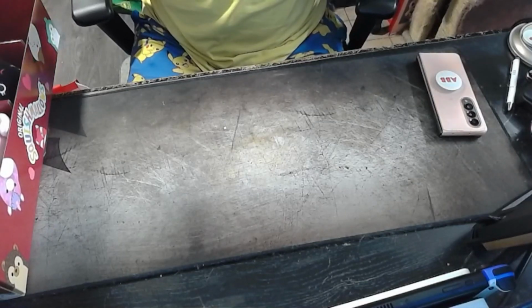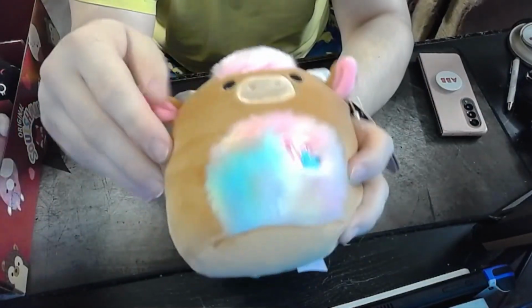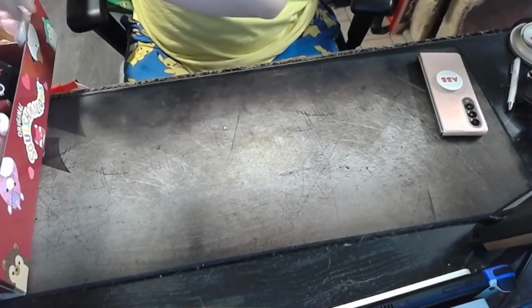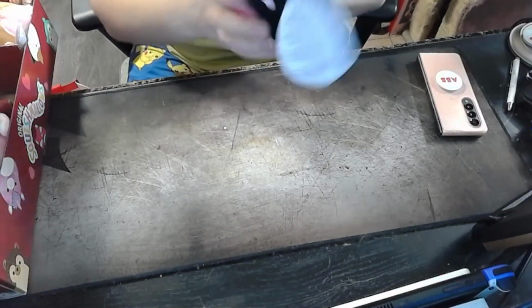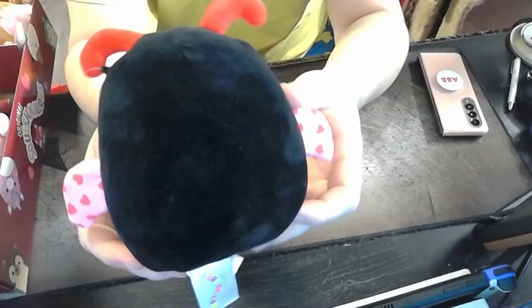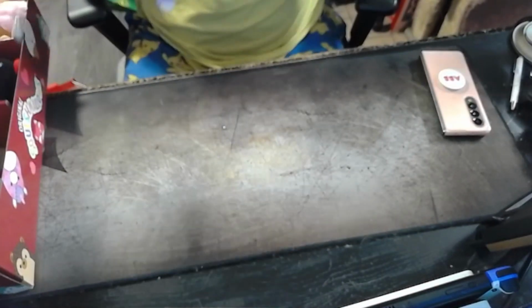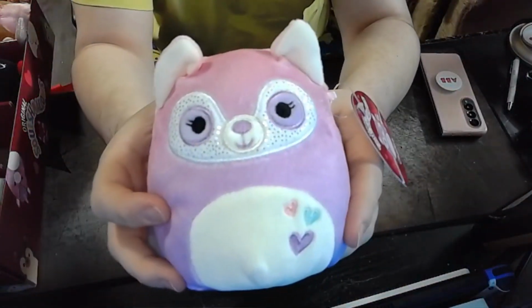First off is Candela, which is a owl. I really like the fur pattern on his belly. It's so cute. Then we have Lady, which is, I don't know what kind of bug. I think it's a ladybug, but I'm not sure. I don't want to lead you all astray, so just assume she's just a bug. Then we have Chaitra, which I'm pretty sure is a raccoon.